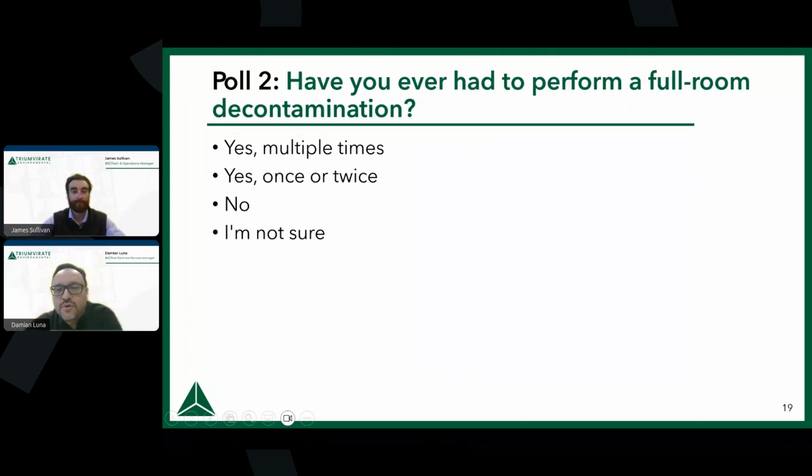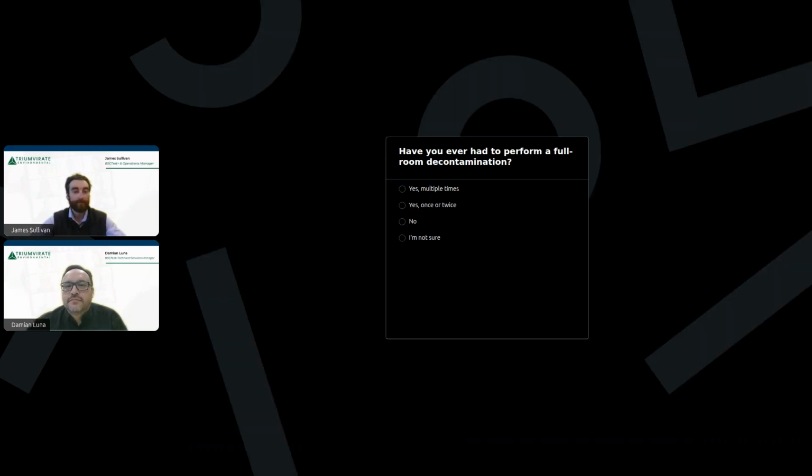Oh, looks like we're on to the next poll. Emma? Yep, so jumping back on here, something we were interested in finding out is if you've ever had to perform a full room decontamination at your site. I launched the poll now, so whether it's a large organization, a lab, a facility, any sort of full room decon, just want to see what the spread is here. The options are, yes, they've done it multiple times, yes, once or twice, no you haven't done one, or you're not quite sure if your facility has had to do that.